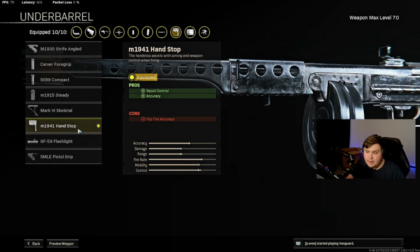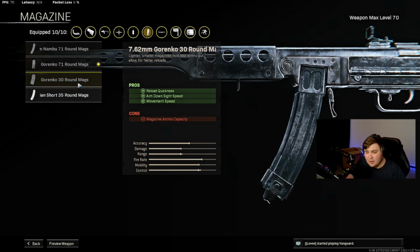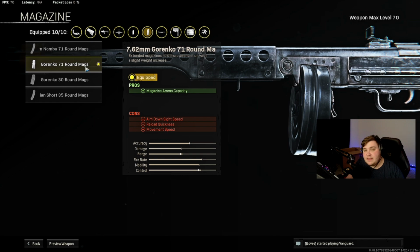For the underbarrel, we're rocking the M1941 hand stop. For the mag, we're rocking the 7.62 Gorenko 71 round mag. Again, if you want a little bit more damage, you can go with the 30 round Russian short or the 35 round Russian short. But again, I like the 71 rounder. The PPSh has a fast fire rate, so you're going to need that extra bullet.